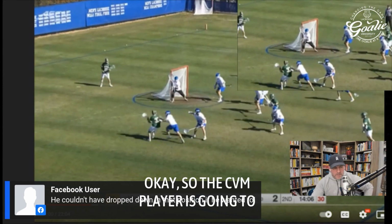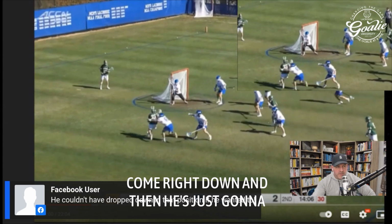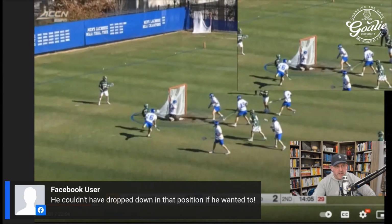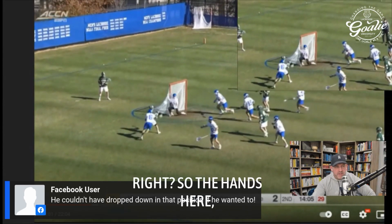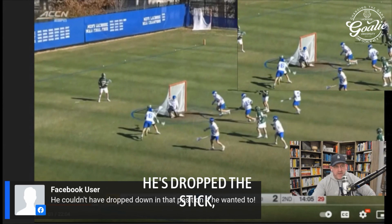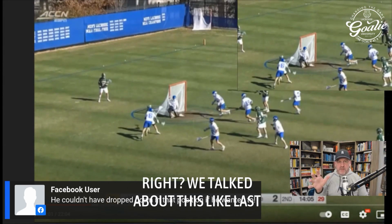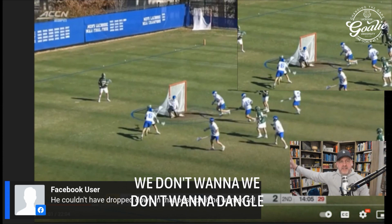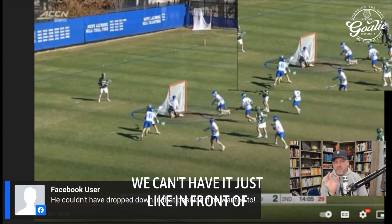Okay. So this UVM player is going to come right down, and then he's just going to get the stick inside, and they feel so confident. Just like, if you can stick this, you're going to score. And look at that. That one is right over his head. So the hands here, if you look at the goalie, now he's dropped the stick. This is wasted coverage. So you've got to realize, we talked about this last week. The goalie's position on tight angles has to morph. We don't want to dangle the stick head outside the post, but we also can't have it just in front of the body here.